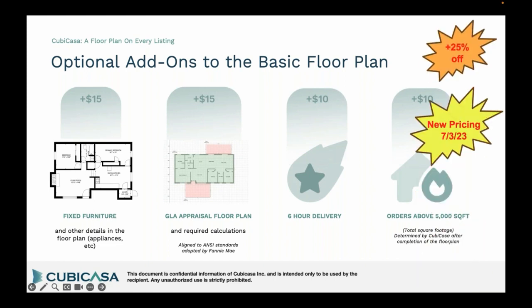So on top of that basic floor plan, there's a number of optional paid add-ons that you can choose on an a la carte basis. You can add in fixed furniture, which is the most popular, and I think that's very important. Here are the fixed furniture, your counters, sinks, whatever, everything that is fixed in there.